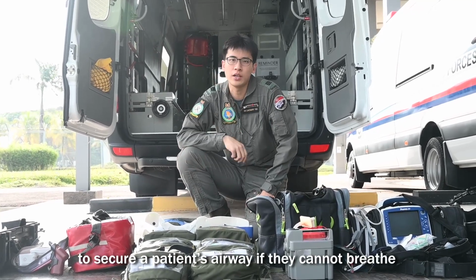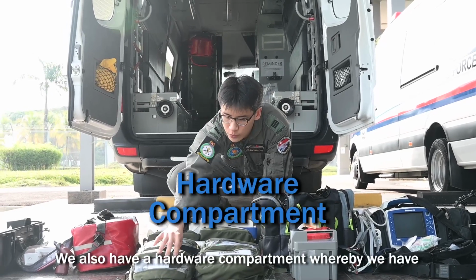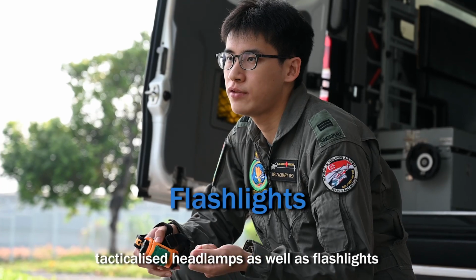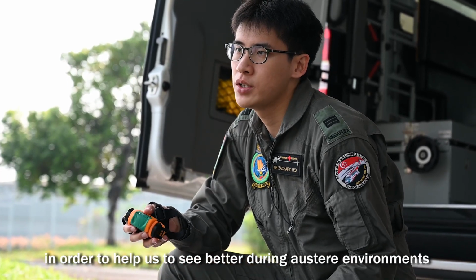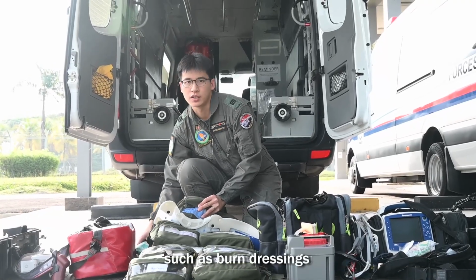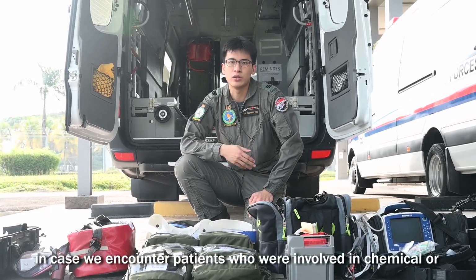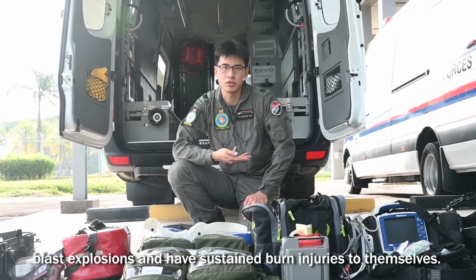Next up, we have our airway compartment, whereby we have equipment such as intubation equipment to secure a patient's airway if they cannot breathe or maintain their own airway. We also have a hardware compartment whereby we have tacticalized headlamps as well as flashlights in order to help us to see better during austere environments or night flying missions. At the back of this wall, we also have additional equipment such as burn dressings in case we encounter patients who are involved in chemical or blast explosions and have sustained burn injuries to themselves.